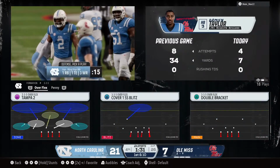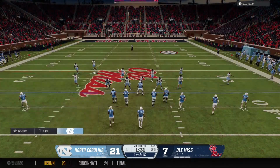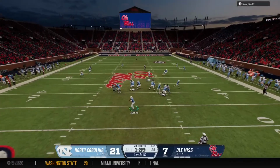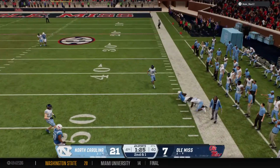All right, nothing flashy there. He's running the clock out. Don't get hurt. Putting together a nice drive. Couple of first downs in the books. Now 1st and 10 from the 44. Use the play fake. Now to throw. Pulls it in. It's Lacey.